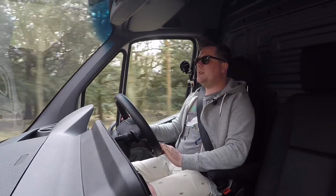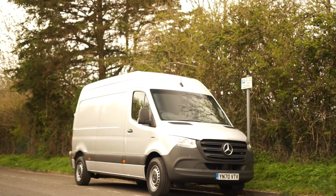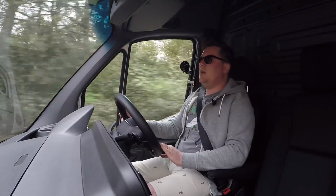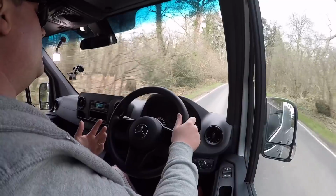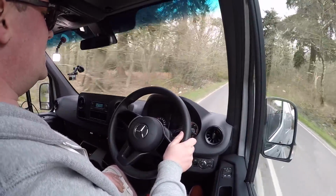This is the 2021 Mercedes Benz eSprinter. Now the Mercedes eSprinter is something unique in the transport sector, in the commercial sector that is, because everything's slowly starting to go a bit more electric. Be it the fact that Ford with their Transit now have a PHEV, well Mercedes are just saying, let's just jump straight to electric, and that's exactly what they're doing with the eVito and the eSprinter.